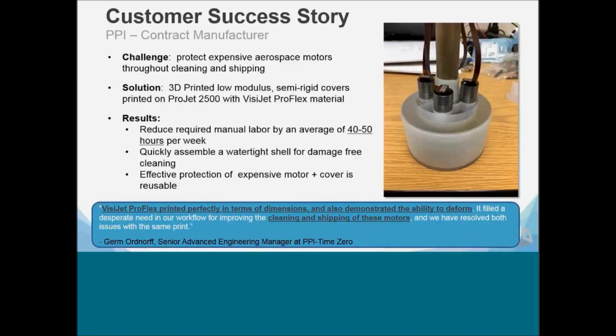And the final case study I wanted to talk about is an MJP application that's being used in aerospace. PPI, a customer in the United States, is a contract manufacturer, and their problem was they needed to protect a very expensive aerospace motor throughout the cleaning and shipping process. Again, the 2500 was a perfect fit for them. They were looking for low modulus, semi-rigid covers that they could print on a printer. And so we said, let's use VisiJet ProFlex materials.